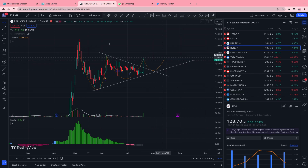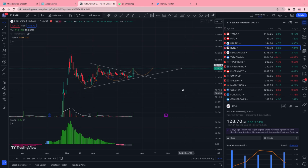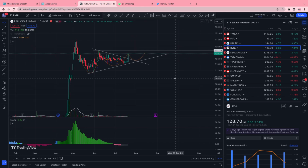I hope something like this happens, not because of my sake, but because if this happens, then the base would be really perfect, and the move which would come would be a really great one in my opinion, and it could even do a further 100% from here. Nothing to say that it might not. So that's RVNL, and I am honestly looking to have 20 to 25% in this counter.